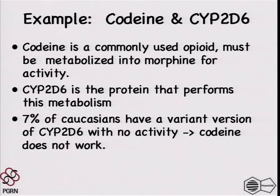But when you take codeine, it is not active. There is an enzyme in your liver that turns it into morphine, actually. It does a little chemical reaction that changes codeine to morphine. And then, of course, you get all the benefits of morphine, which are quite considerable, especially if you had a tooth extracted or surgery recently.